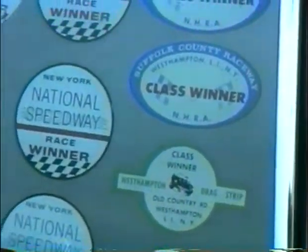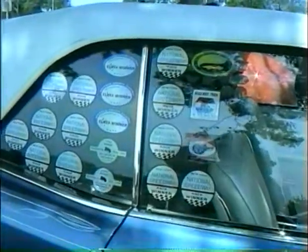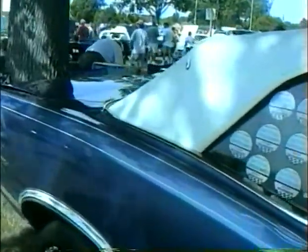But you know what? You have a nice album. Unfortunately, you don't have it here today, but maybe we can get another opportunity to tape the photo album with all the photos that you had from years back, in the latter 60s when we were doing the car show circuit. Right. And racing, of course.